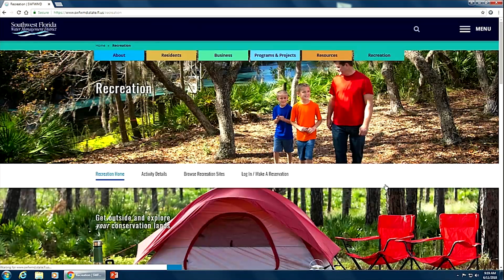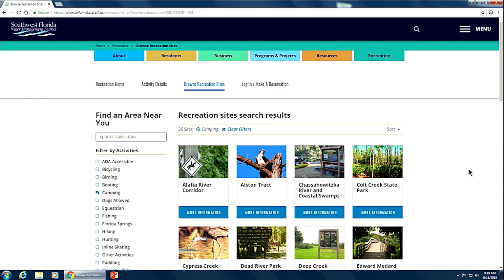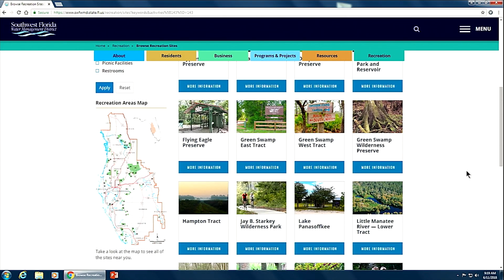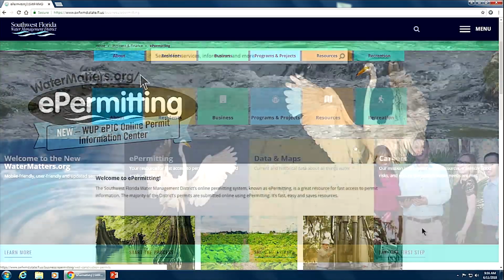Under the Recreation menu, users will find our new and improved reservation system, which can be used to view campsite availability in real time, make reservations, and receive online confirmation requests. Below the navigation menus, you'll find links to our most visited areas like e-permitting and our careers page.